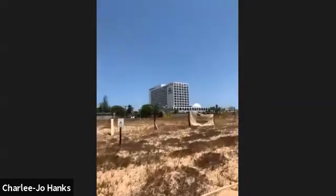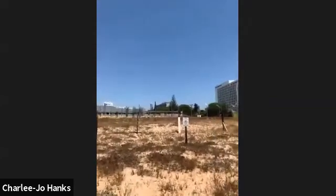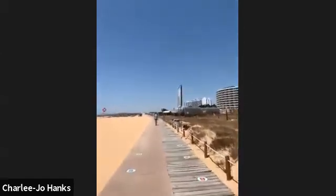And that's the Crowne Plaza, another really good hotel. Then you've got the Dom Pedro Hotel over there where you can go and play golf as well, and the Tivoli's just over there. Excellent.